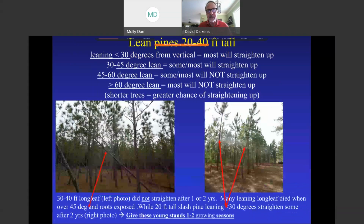Lean trees, 20 to 40 feet tall. If they're leaning less than 30 degrees from vertical, most of them will straighten up, believe it or not. If they're leaning 30 to 45 degrees, some will straighten up. It's just variable depending upon the species, and if it's closer to 30 versus closer to 45, it's going to be variable. 45 to 60 though, that means it's closer to the ground than it is back to vertical. Some to most will not straighten up.